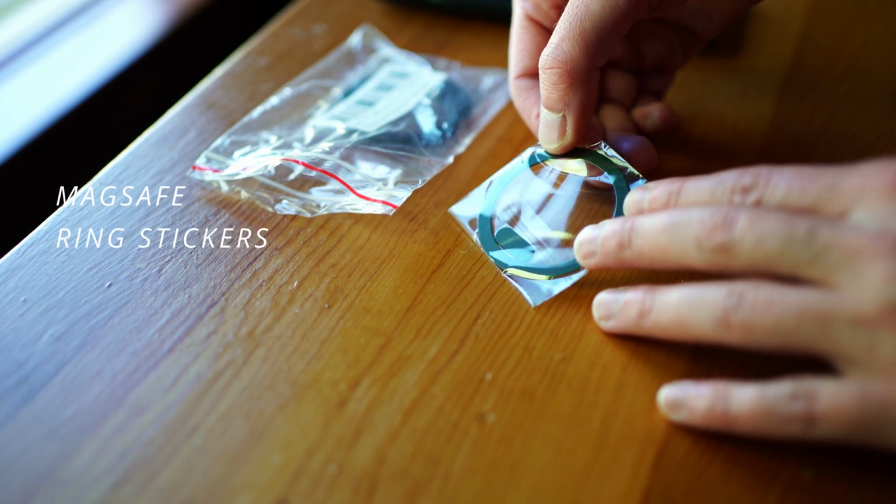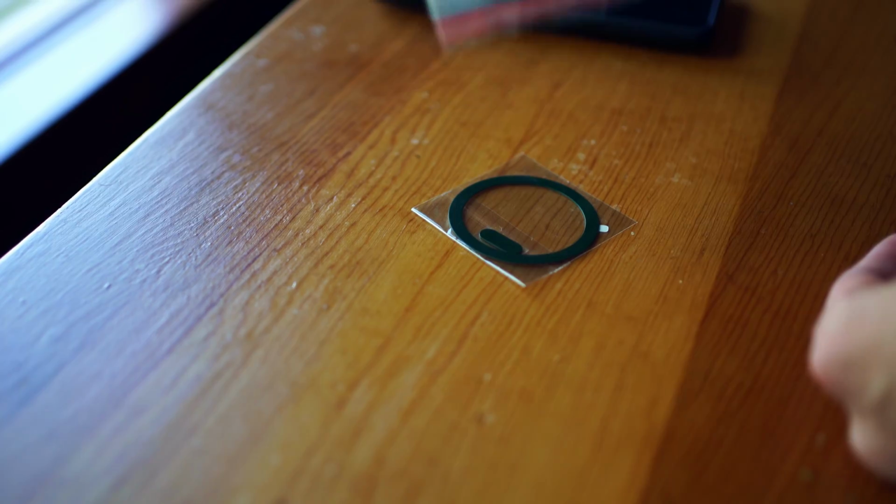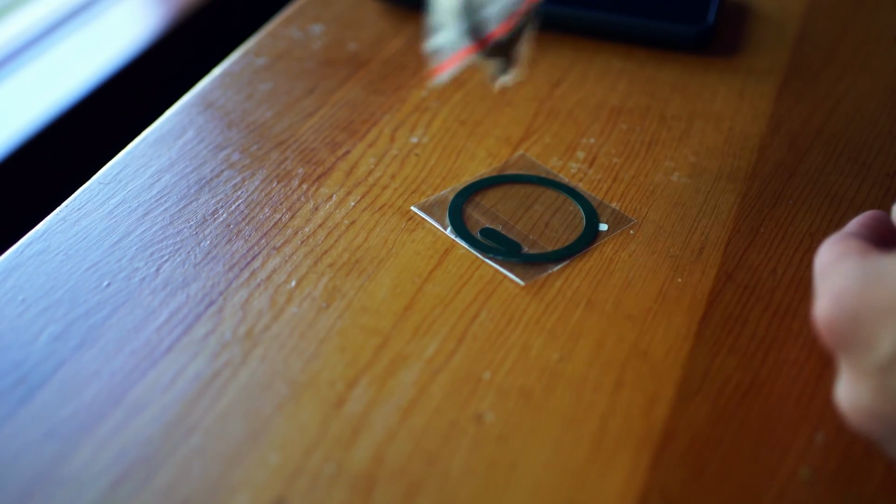And for my cases that don't have MagSafe built in, I purchased these adhesive MagSafe rings that you just stick on yourself. They stay on very well and the magnet is super strong. Plus, I got this one in dark green, so it kind of works for the phone. I really like it. And from here, the wide world of charging mounts and magnetic batteries and ring holders and all these different accessories are suddenly made available to you. Very few of them are worth it.